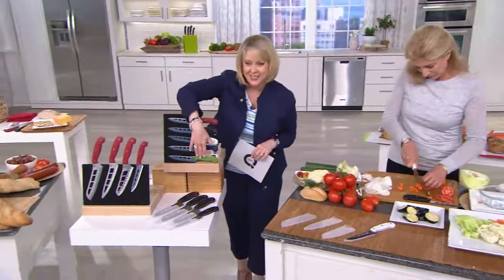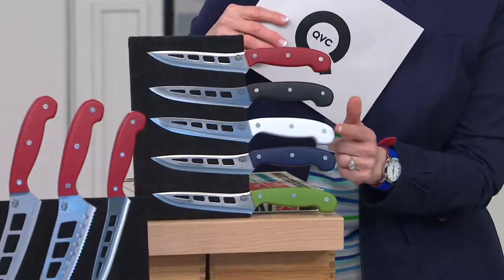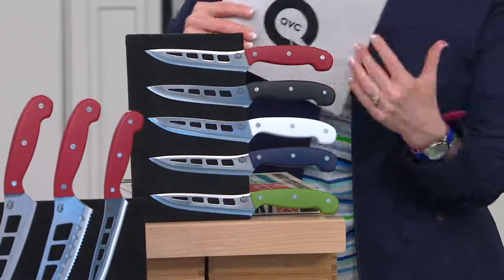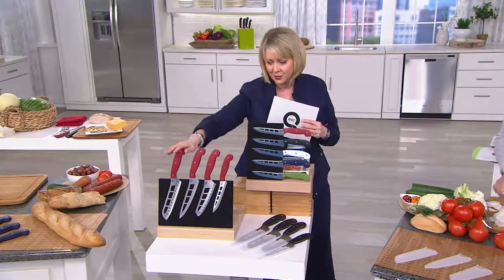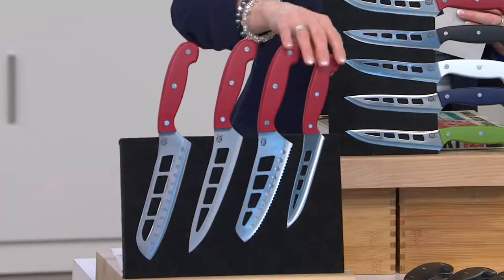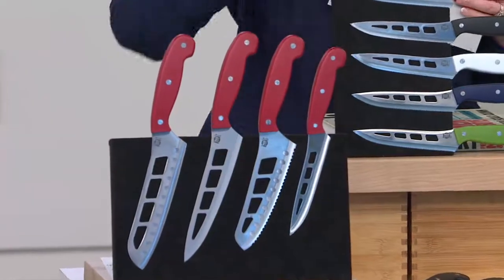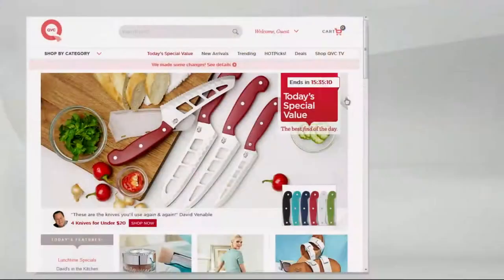Here are your colors. You want the green, perhaps, 4 in green, or 4 in blue, 4 in white, 4 in black, 4 in red. And remember, you're getting all four of these knives: the Santoku knife, the slicer, the serrated knife, and the mini serrated knife. All of those for less than $20. That's crazy, I love it, it's exciting.